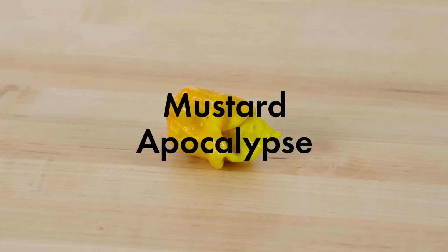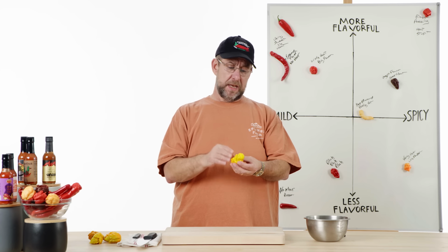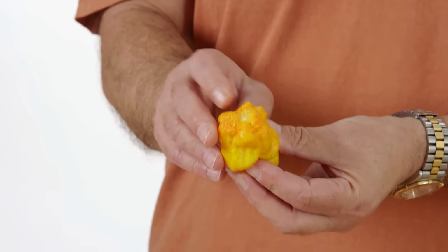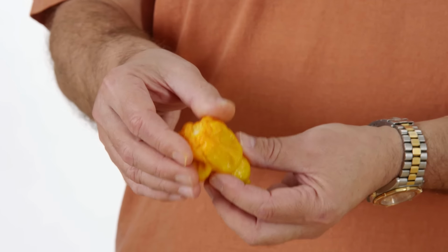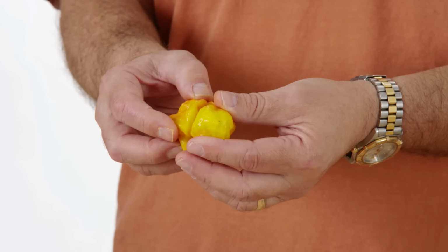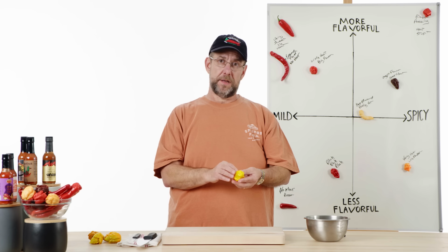Mustard Apocalypse. I chose this Mustard Apocalypse that we've bred out. This Apocalypse, to me, is a much sweeter pepper than its parent, the Moruga Scorpion. Now you can see this classic Moruga shape at the top. It's got a lot of bumps in it. It's just a thick-walled pepper at the very top of the pepper. But as you get down, it gets a lot thinner and a lot thinner, and it has more give to it. The tail, to me, is the fruitiest part of the pepper.